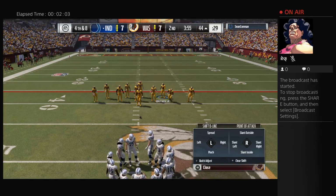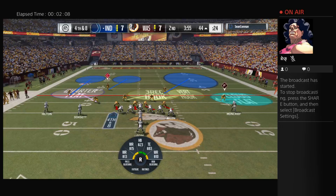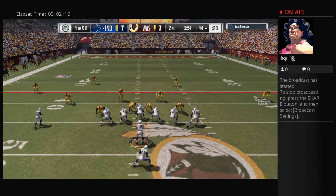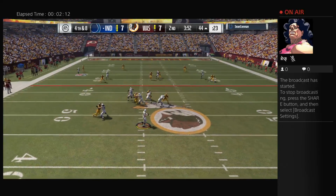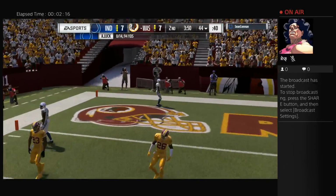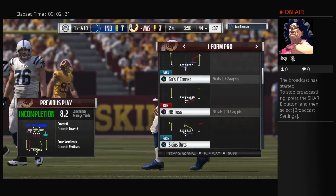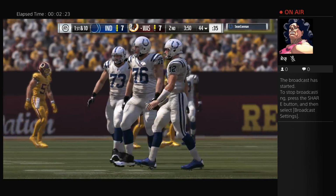So they're going to come to the line here, and it appears try to go for it on 4th. Again, we'll see the pistol here. They snap it to Locke. He's going to launch this thing way downfield. The Colts unable to convert here on 4th down. And the Redskins defense going to take over on the turnover on downs.